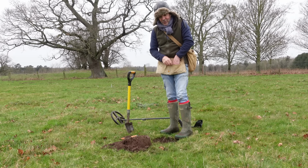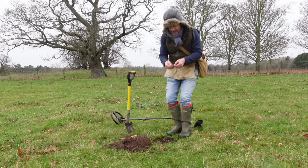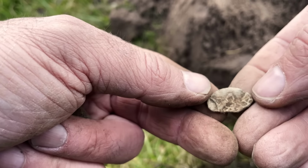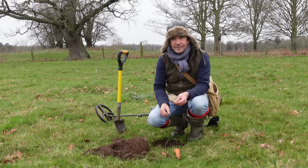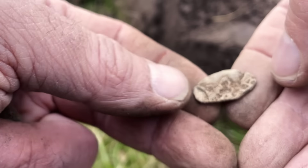Firstly, talking about crappy lead, this is why it might be worth digging all bits of crappy lead up. There's definitely a design on that. I mean, it's so easy to see things in lead, isn't it? I'm sure I once found a little Celtic dragon in my first week of metal detecting, which of course was just a lead blob. But I think that's design, but I don't know what.